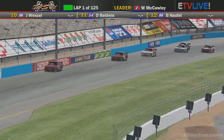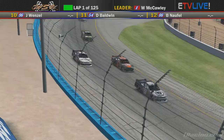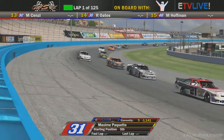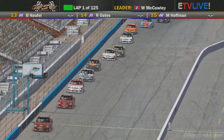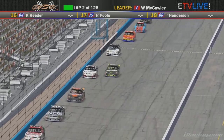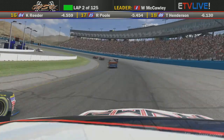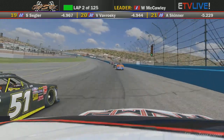Single file through the first 4, side by side for 5th place. It's a 31 and the 29 as they head into turn number 3, still side by side. The 31 going to clear Maxime Paquette up into 5th. And the 29 trying to find his footing loose at a corner number 4. Lets the 51 underneath the Randall Falks. Falks looking at Ramsdell for position at number 6 now as he tries to hold on to the spot.